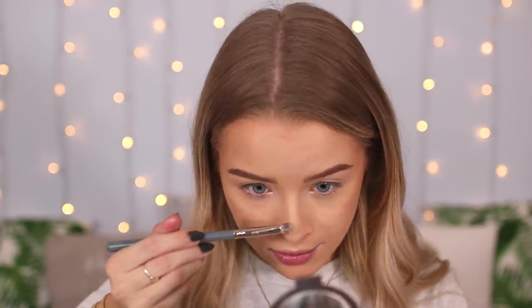It gives off a really nice glow, but it's definitely too dark for me. I'm not gonna put it on my nose just because I know that will look a little bit silly if it's too dark, but I am gonna put it on my brow bone and my inner corners. I'm just gonna take a bit of the Becca one down my nose.